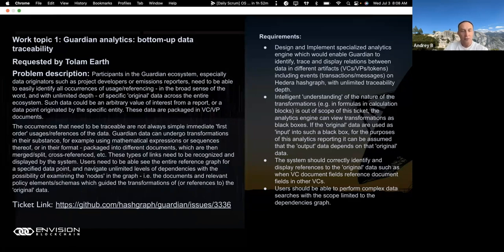or via email. The first 3 tickets that I'm going to talk about today are all to do with, to summarize, making sense of the data as produced by Guardian, or making sense of Guardian policies. There are different aspects of that. This particular ticket talks about the pathway to figure things out if you've got an element, let's say an end result of a process or workflow, such as a token or a document, and you want to figure out everything about it.